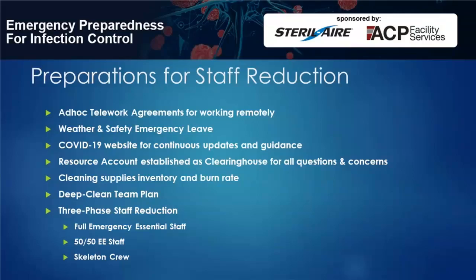We did things like assessing inventories of cleaning supplies and the rates of consumption of those supplies, because as more and more folks were reacting, the supply chains were becoming stressed, and our traditional materials were becoming scarce. We developed a deep clean team plan that would potentially be deployed if we thought we had a positive test result of a staff member or a visitor on site. And then we began looking at what would happen in the event that we had to reduce staff, and that would involve either staff working at home, teleworking and otherwise, or our own facilities management staff staying away from the work site in order to do social distancing or just a reduction in the required workload.